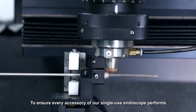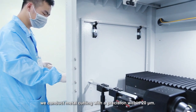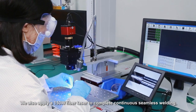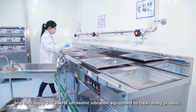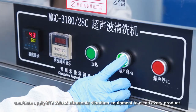To ensure every accessory of our single-use endoscope performs with high reliability, we conduct metal cutting with a precision within 20 micrometers. We also apply a 150-watt fiber laser to complete continuous seamless welding, and then apply 216 28 kHz ultrasonic vibration equipment to clean every product.